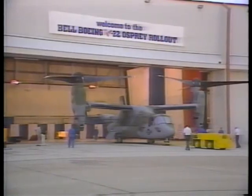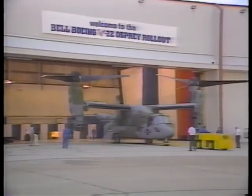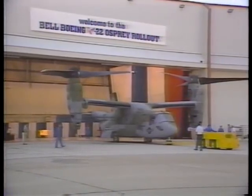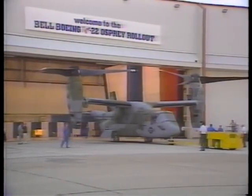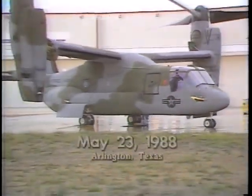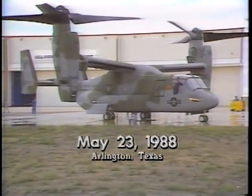This is an exception in the tradition of X-plane research. It is rare that research technologies and configurations are directly incorporated into production aircraft. The rollout ceremony of the #1 Bell Boeing V-22 Osprey production aircraft occurred on May 23, 1988.